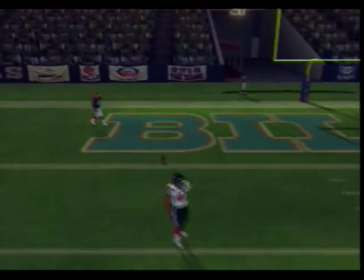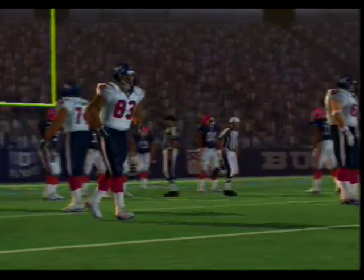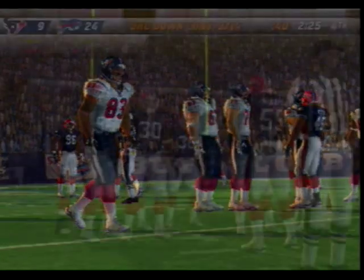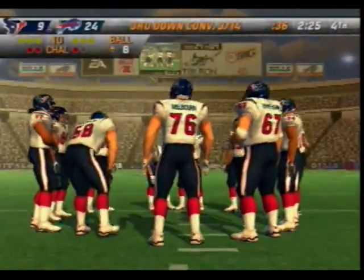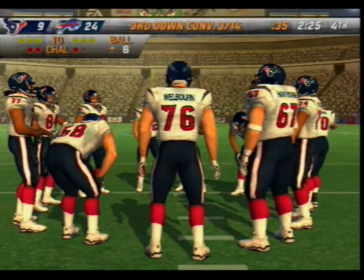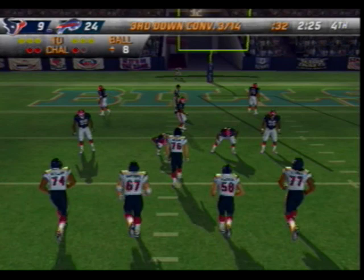They're coming with the blitz. Incomplete pass. He short arms it and misses his man. That was his intended target. Almost at the 2-minute mark now.